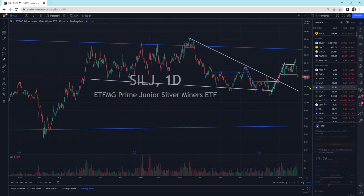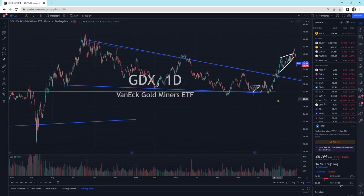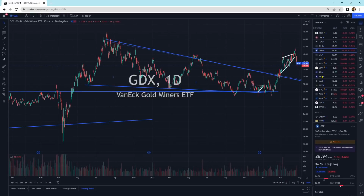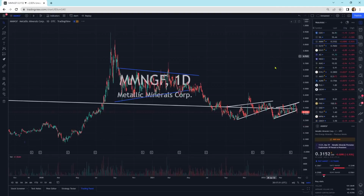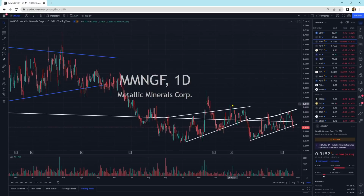We've got GDX. GDX also selling off some. Again, we're probably just doing this return move back to the top of the pattern. We've got MMNGF, another small silver exploration company, heading a little bit lower. Let's make a legit line here. Somewhere in that range. We'll see if this holds and if it gets back in the pattern next trading session. If it doesn't, we may head down a little bit lower.